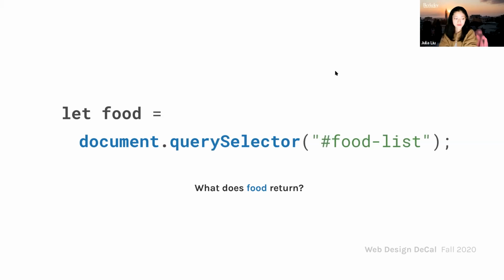Next, we have a very similar line of code, except now the getElementById is replaced by querySelector. Put in the chat what you think food returns now.